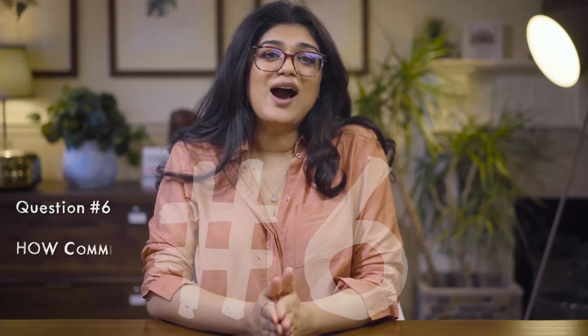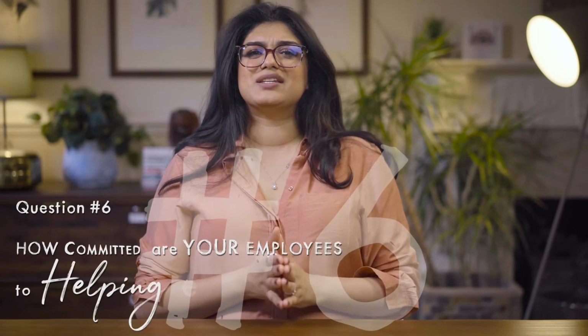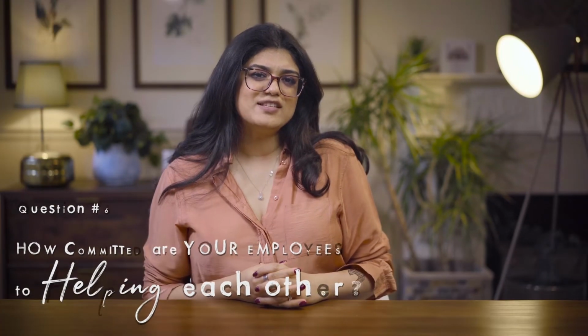Number 6, how committed are your employees to helping each other? For your business strategy to be a strong play, as much as you want your employees to achieve their personal best, they must also work together towards shared goals. For this to happen, the organization has to be built to incorporate the following 4 attributes.